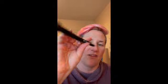And so again, I'm using a stipple brush. So this is just an e.l.f. small stipple brush, very affordable. And these stipple brushes are really great for cream or liquid application because they diffuse the product, which means there's no hard edges, no beginning, no end, making a little more gentle application.